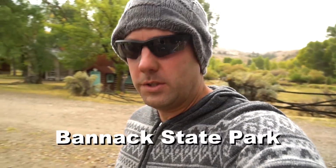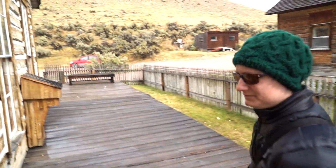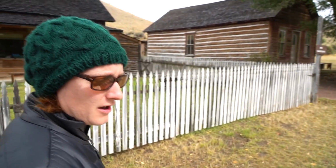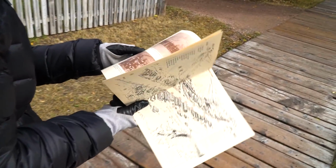Well, this is us saying screw it, it's cold, there's snow, but we drove all this way out here to visit Bannack State Park, which is supposed to be a ghost town of sorts. It was the first territorial capital of Montana and a gold rush town. So we're here. It was $8 since we're not Montana. We don't have Montana plates on our vehicles, but that includes this cool book about Bannack.